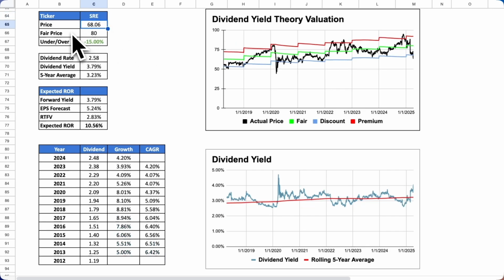The next stock on our list is Sempra Energy, ticker symbol SRE, and it trades for about $68, with the fair price based on dividend yield theory being $80, implying a potential 15% undervaluation. The forward dividend yield of 3.79% is about 0.5% higher than the rolling 5-year average of 3.23%, and the expected rate of return stands at 10.5%.